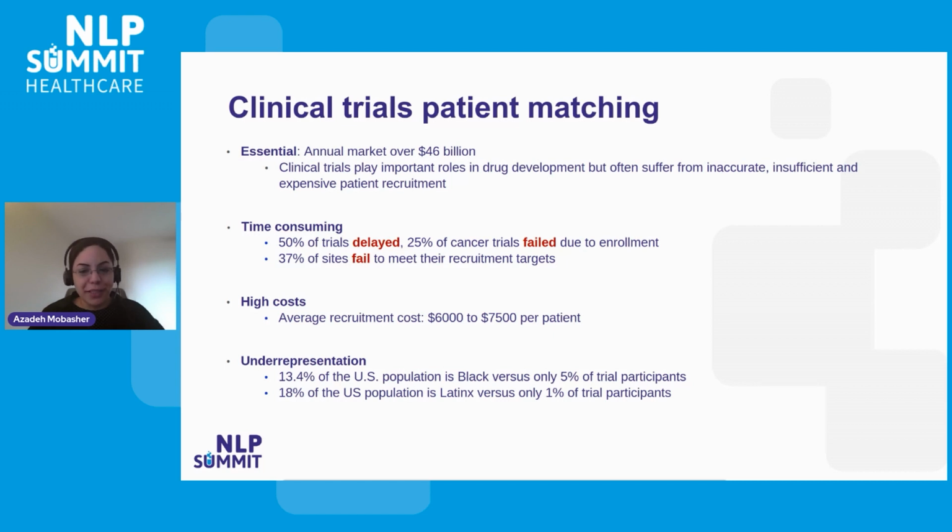Considerably more concerning, the participating patients are not necessarily a good representation of the real world patient population. For example, 13.4% of the US population is Black, while only 5% of trial participants are Black. This is even worse for the Latinx population, where 18% of the US population is Latinx and only 1% of trial participants belong to this ethnic group.